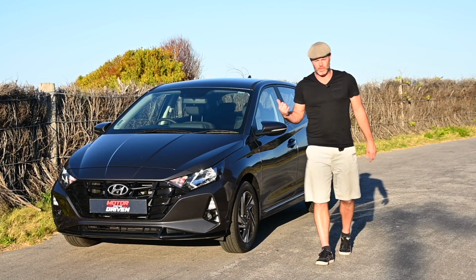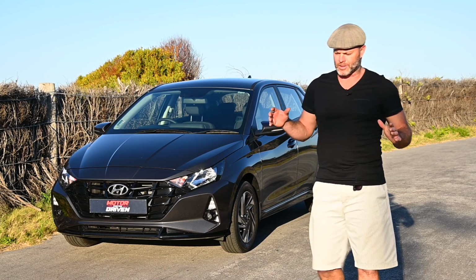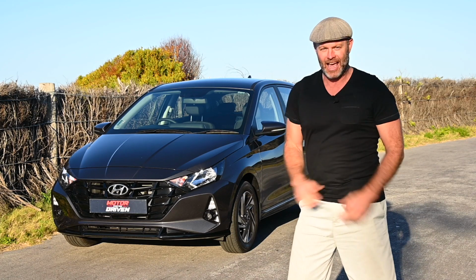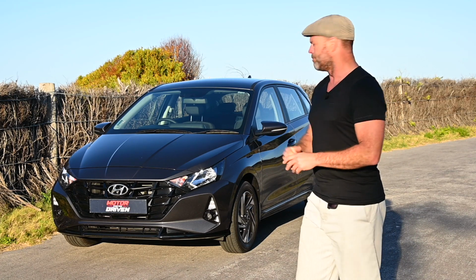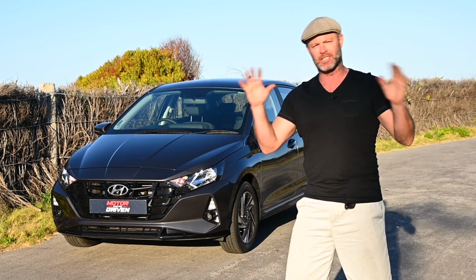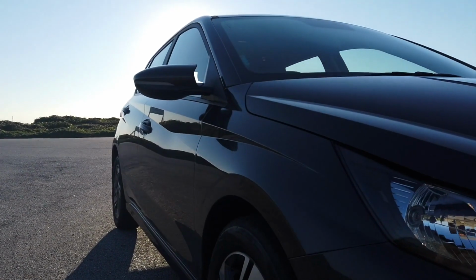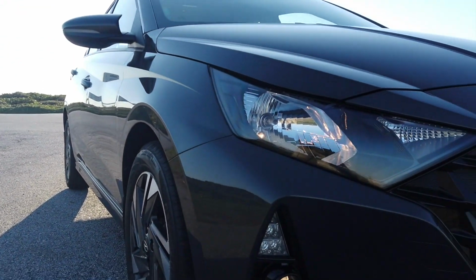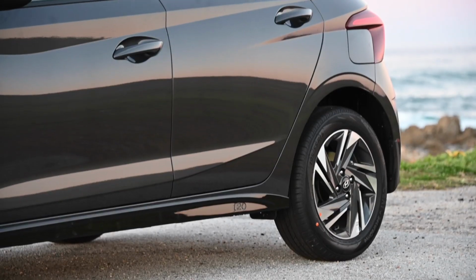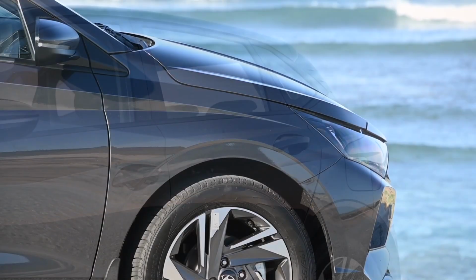This third generation i20 is a significant step forward compared to its predecessor. And I'm not just talking in terms of how it drives and the overall package, but obviously, most significantly, in how it looks. Out with the boring and in with the bold. But as is the case with Hyundai's new designs, they can also be a little bit polarizing. Yep, the jury is still out for me on this one.